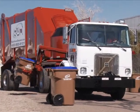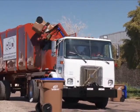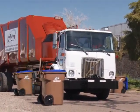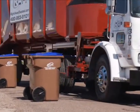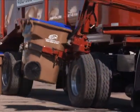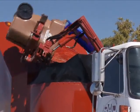Right-Away Disposal has a fleet of vehicles that pick up recyclables on a weekly basis from curbside containers. These trucks are designed specifically to lift the materials out of the containers and compact them in the truck. Compacting increases the amount of material that the truck can hold. They may look just like regular garbage trucks, but a recycling vehicle's cargo is far more valuable.